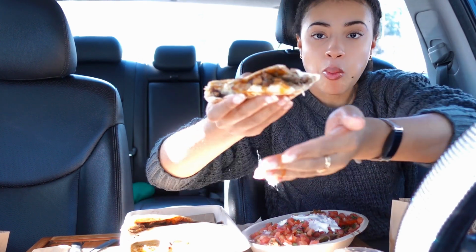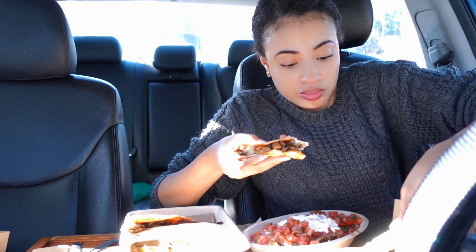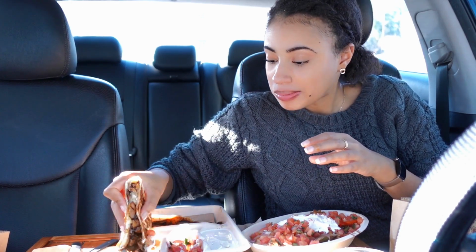I just love a good quesadilla. And it's so meaty, you know? They definitely did not skimp on the meat, which I can appreciate. I love how they put lime over their chips. Can I do this? I don't want to soil it. I think the salsa verde is so nice.